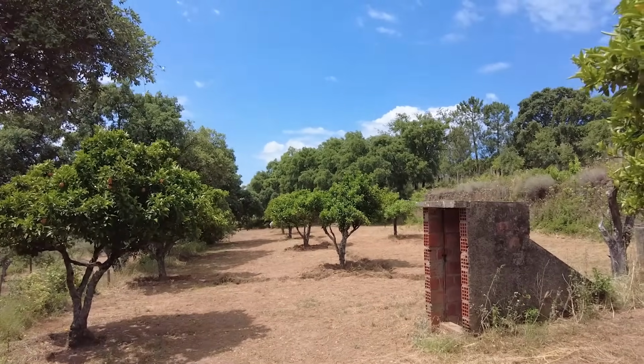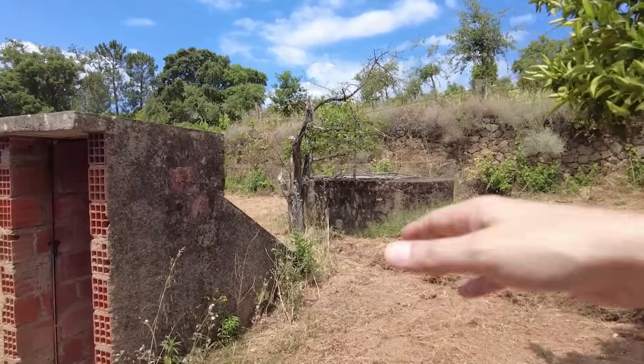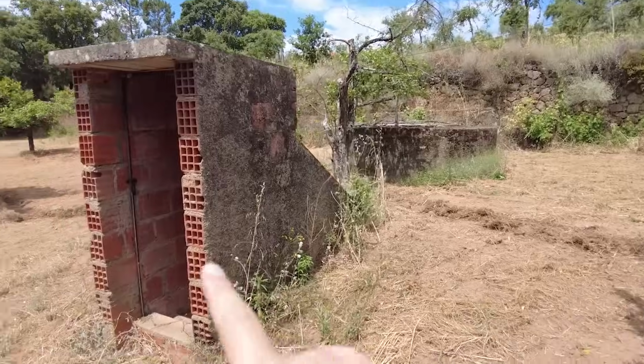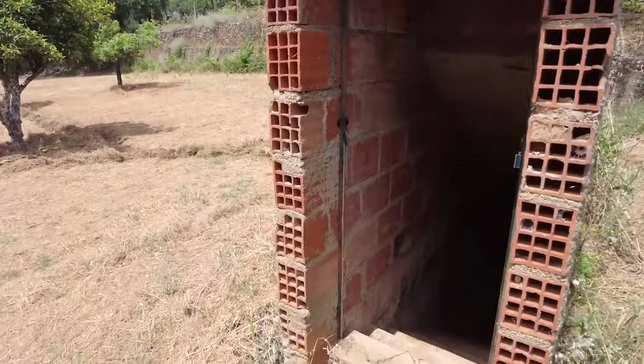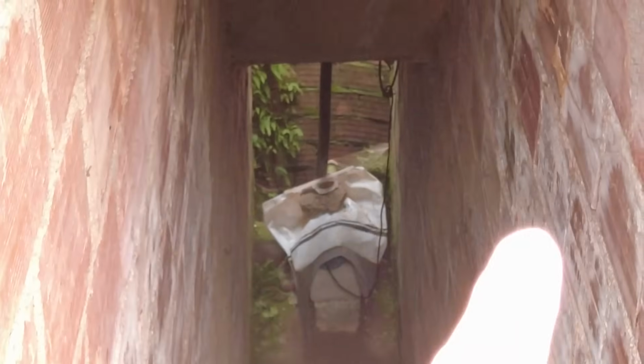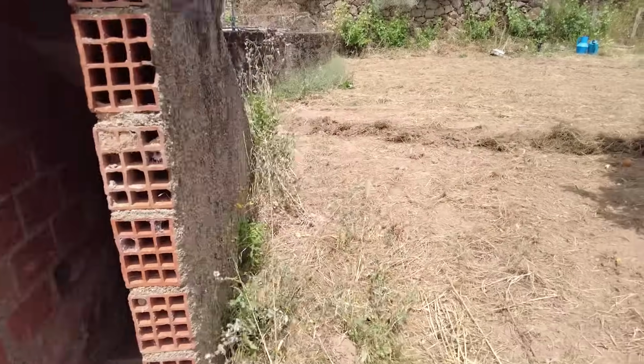where we had that junction. And here we have the well. So the well is there, and it's very deep, but with abundant water. And here it's a staircase going down, where the pump is, with the hose to go and get the water. Quite ingenious.